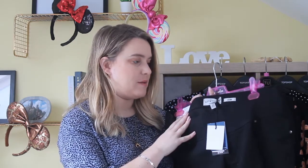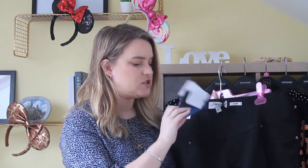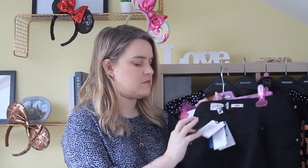I think I will be picking these up in another colour. These are also part of the New Look Be Kind range. Let's find the info on this, because I did not know this was a thing. So many tags.